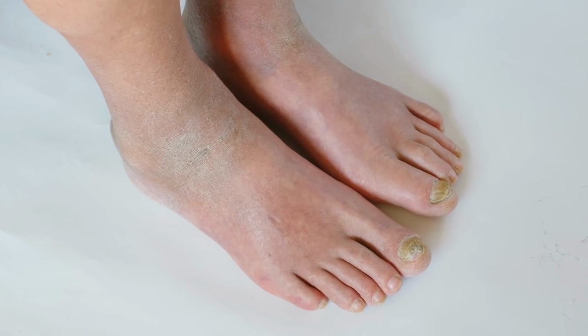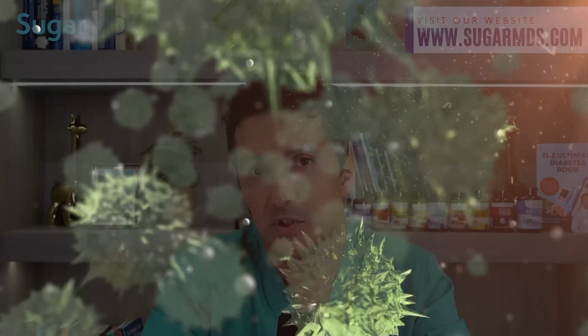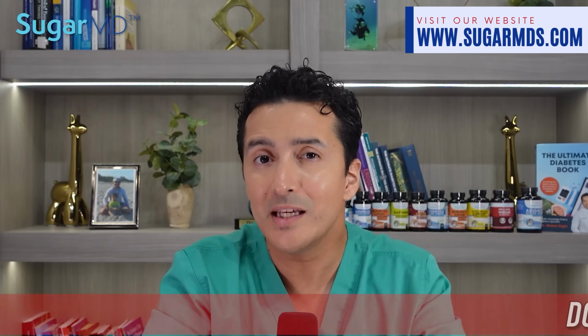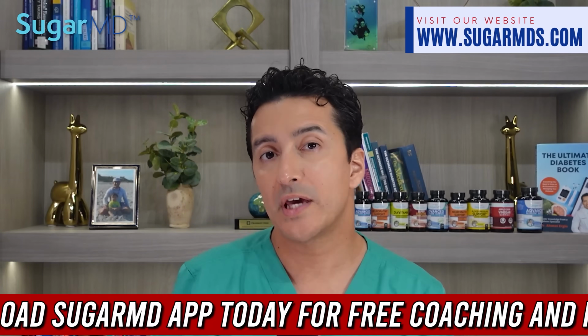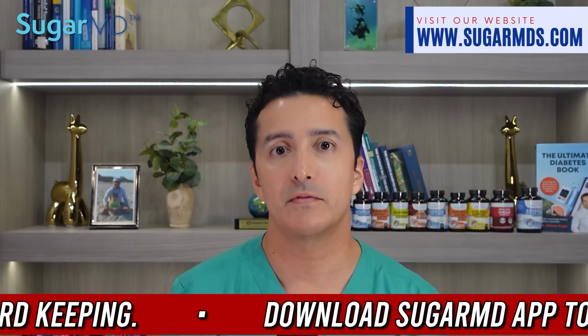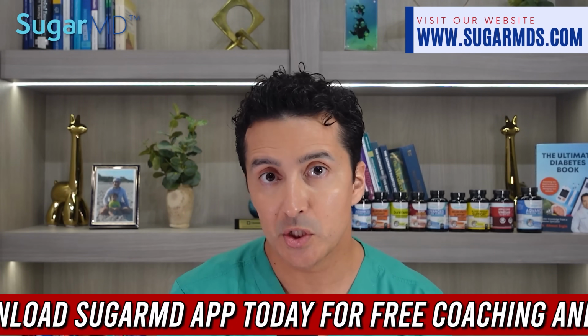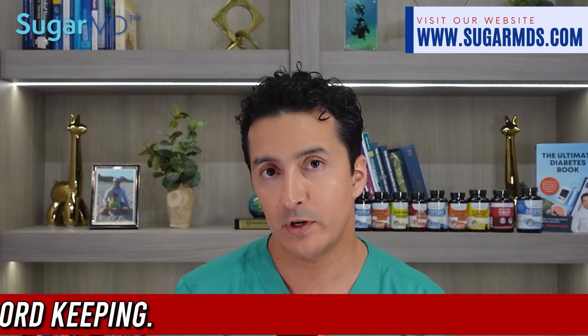So left uncontrolled, diabetes can provide a perfect environment for fungi to grow. High blood sugar levels make it easier for fungi to thrive and multiply, which can lead to infections. In addition, diabetes can cause damage to the nerves and blood vessels, making it really difficult for the body to fight off infection. As a result, people with diabetes are more susceptible to fungal infections or any other infection in that regard. The best way to prevent this from happening is to keep your blood sugar levels under perfect control.